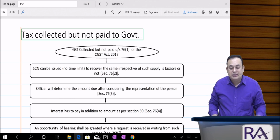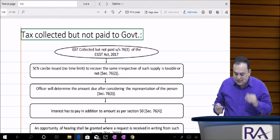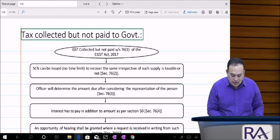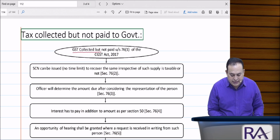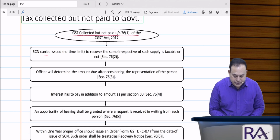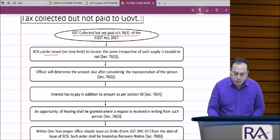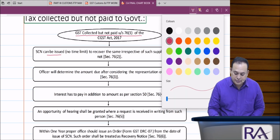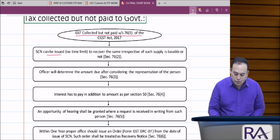Now I am presenting the provisions under Section 76 in a simplified diagrammatic presentation. For GST collected but not paid under Section 76(1), the department can collect it. A show cause notice can be issued with no time limit. Important point here: no time limit.